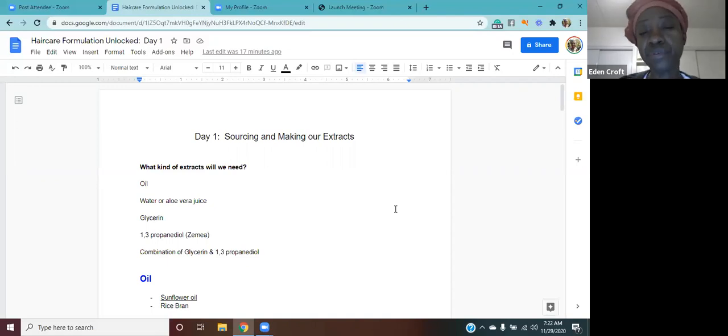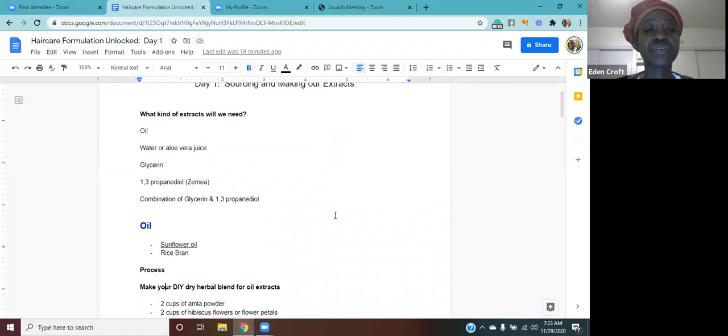I put Zemea in parentheses or brackets because that is the trade name that the company that created or invented 1,3-propanediol gave to the product when they patented it and introduced it to the market. So in some markets it might be called Zemea. When you're doing your search, you can put in 1,3-propanediol, which is the INCI name, or you can put in Zemea. You can also do an extract that is a combination of glycerin and propanediol. All right, so let's start with our oil extracts. Let's talk about oil.